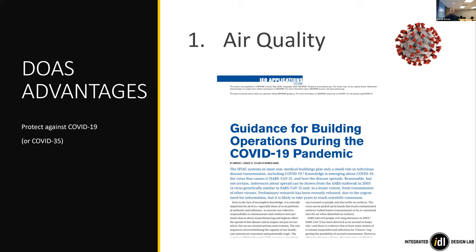But let's think about it in terms of future-proofing. Not to use scare tactics, but what about COVID-35, the next coronavirus? Hopefully not as bad as this one, but maybe it's a particularly bad seasonal flu. Maybe COVID-19 stays with us and it's just a secondary flu cycle.